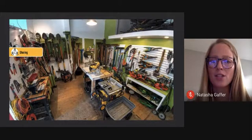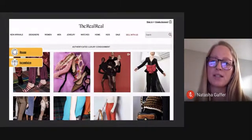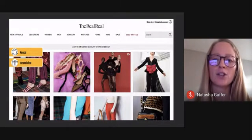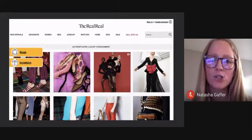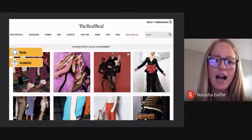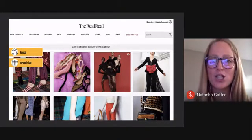So here's another profitable example, a company called The RealReal. And they're a consignment company that diverts used goods from landfill, making profit on the resale of used high-quality luxury products. And the key here is high-quality products that last. So this is a great example of changing consumer behavior.